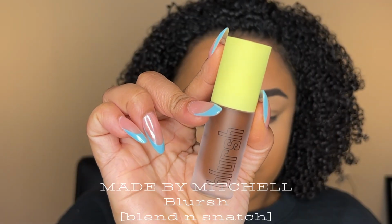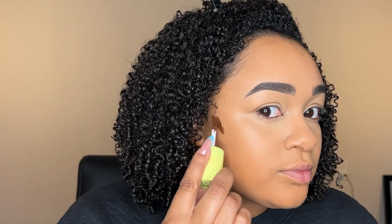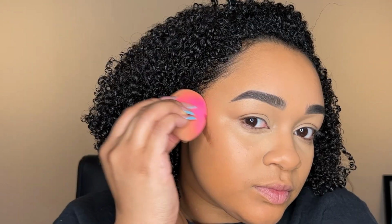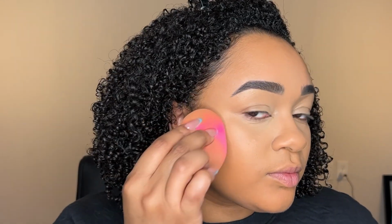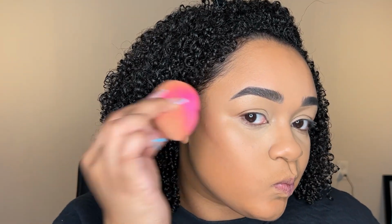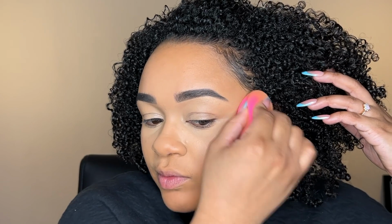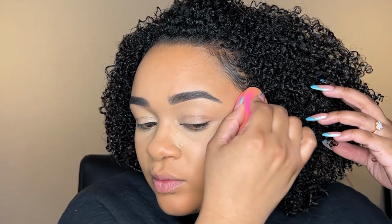Now I'm going in with the Made by Mitchell Blursh, and this is in the shade Blend and Snatch. If you have not seen Legally Blonde, we can't be friends. Anyway, I'm going in with this as my contour bronzer. For my undertone, maybe it's just I'm not good enough at it, but whenever I use a cool toned contour, I feel like I look ashy and crusty, and I don't like it. So you will forever see me use a warm tone as my contour, even though technically it's a bronzer. I don't care. I like this more.